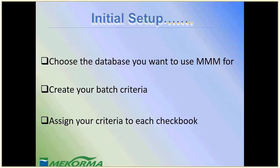The next step would be creating your batch criteria. All right, what is batch criteria? So batch criteria is what you want selected in each batch. So let's just give you some examples. Most people, that we're finding, go in at whatever day of the week they process their checks, and they do all. So every invoice in there, they want in one batch for that checkbook. That's very simple, very easy to set up. Takes just under a minute to do that. It's very quick and easy.